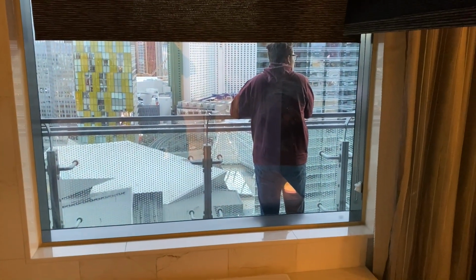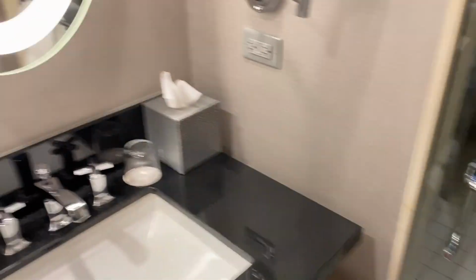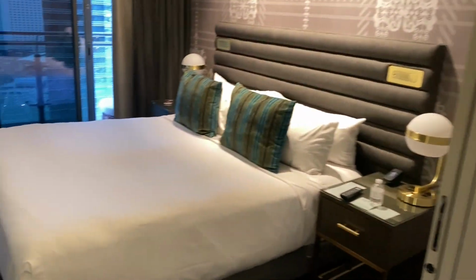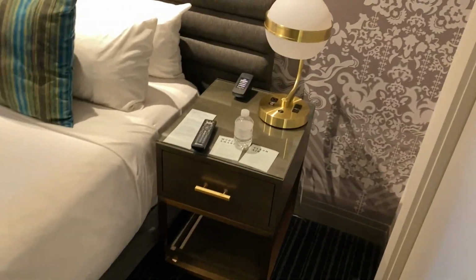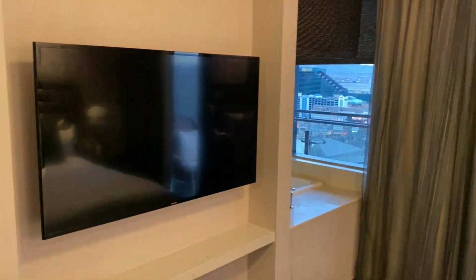Enjoying the deck. We didn't get a very high floor this time. I think because we wanted something with the pullout, this was all they had available right now. And from here we move into the one bedroom. Big comfy king size bed. DJ and Jenny's got her water laid out. Fair size television.